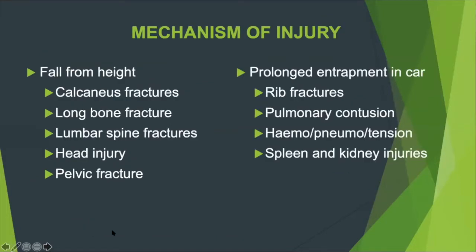So mechanism of injury, we've just spoken about, like I said, fall from height, and you guys are absolutely right. We've discussed this. Just things to remember with being entrapped in a car: their breathing is a problem, and they're often very difficult intubations, especially if they've been intubated on scene, because if they've been trapped in the car, the way the paramedics intubate will be through the roof. So they will enter the car through the roof and intubate the patient while the patient is sitting upright from the front.